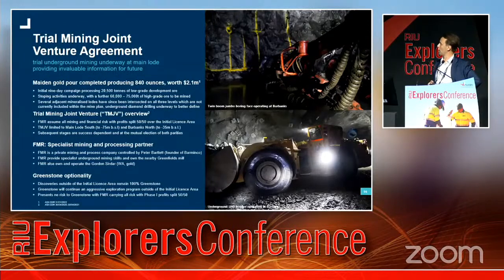I have mentioned earlier that we do currently have a trial mining agreement operation underway with our joint venture partner, FMR. We recently completed our first gold pour just about 6 weeks ago, pouring 840 ounces worth around $2.1 million. The great thing about this joint venture for us is our JV partner assumes all of the mining financial risk before profits are then split 50-50.